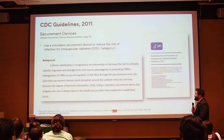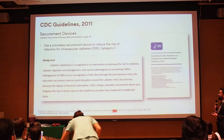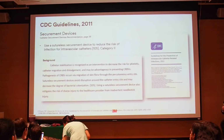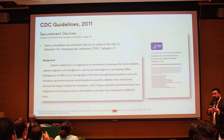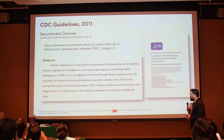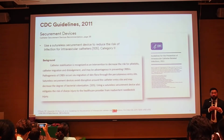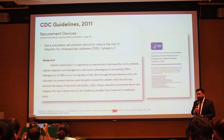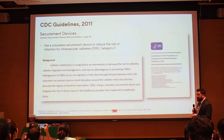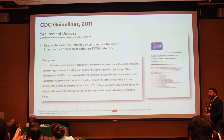Now, what is interesting about catheter stabilization is it's known to decrease phlebitis, catheter migration, and dislodgement, and is also seen as an intervention to reduce bloodstream infections, which is interesting. There's a direct correlation between how stable and secure that catheter is and infections.